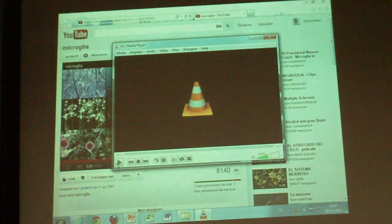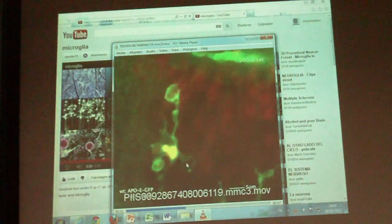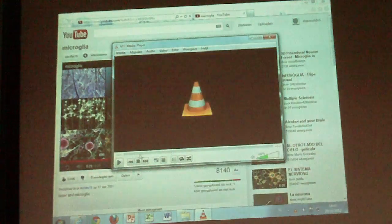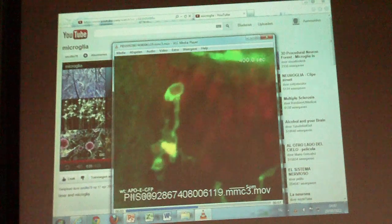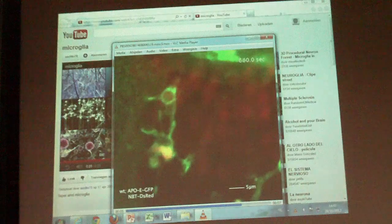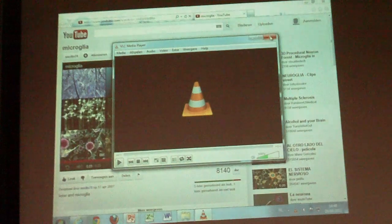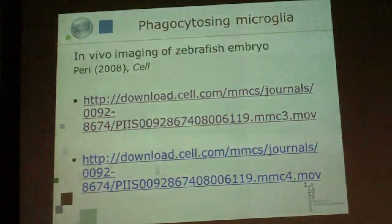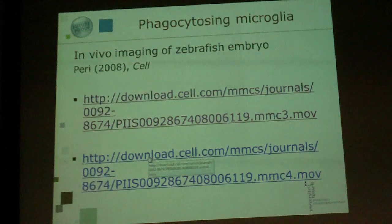So this was the video. In green is a microglia, in red are the neurons, and this is yellow because of the co-localization. You can see here the microglia forming a cup-like structure and then pulling towards it the neuron, which is inside. And the other movie is about the digestion of the neuron inside the microglia.